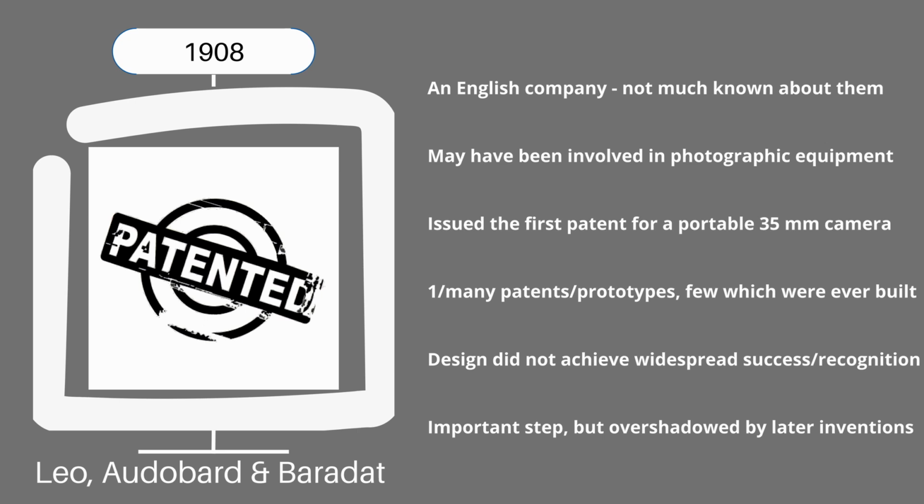In 1908, Leo, Audubard, and Bardat, an English company, were issued the first patent for a portable 35mm camera. It was one of many patents and prototypes the company applied for, but very few were ever built. Not much is known about the company, and it may have been involved in making and selling photographic equipment. Their design did not achieve any widespread success or recognition at the time. Nonetheless, it was a very important first step, and one that would be overshadowed by inventions that were yet to come.